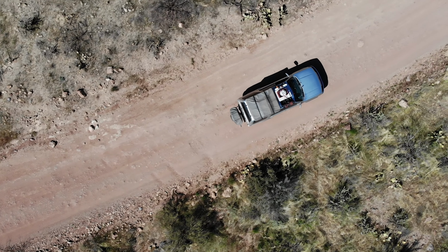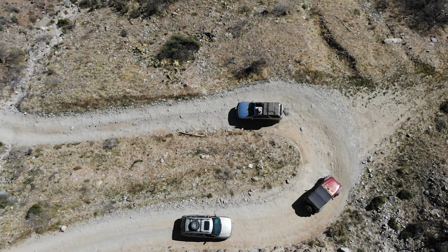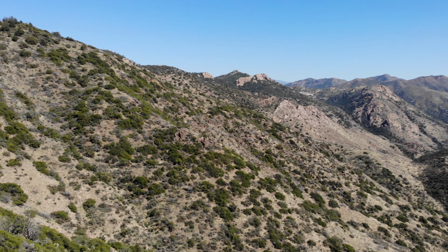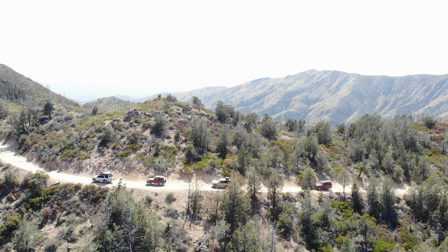Well, that about wraps it up for us. As you can see, Montana Mountain Loop makes for one heck of a scenic day drive, but it can also be extended out to overnight trips and serve as a jumping off point for more backcountry exploration. And it's only a skip and a hop outside of town.